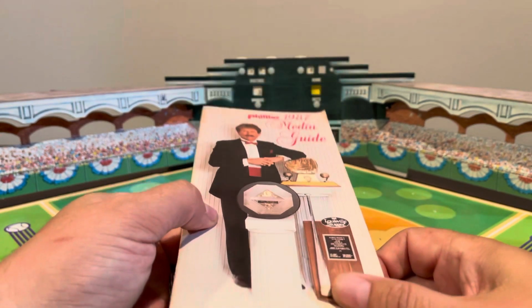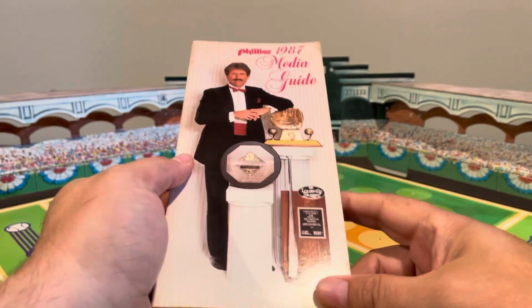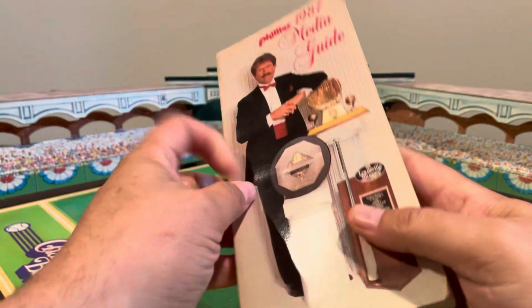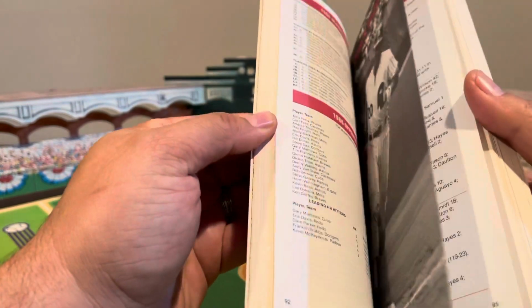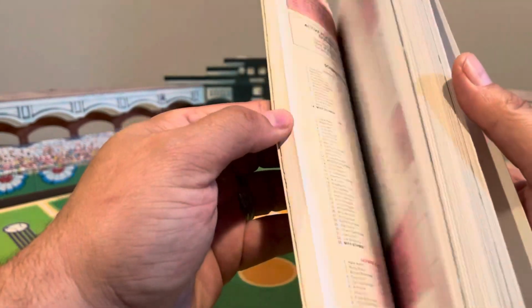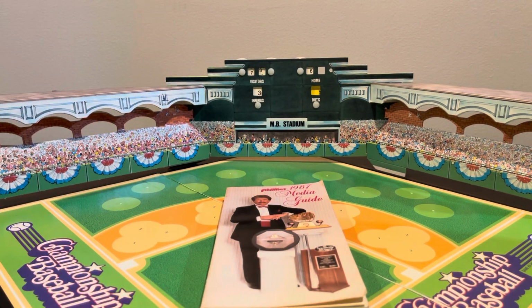Media guides, for those who don't even remember what a media guide was, is back in the era before computers when something crazy happened. They'd always want to know, well, when was the last time such a thing happened? And they'd flip through this book that had all kinds of crazy stats and achievements and find out when the last time something happened. The best example I can give was back in 2008.